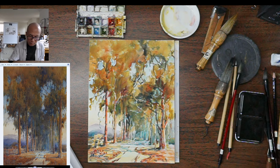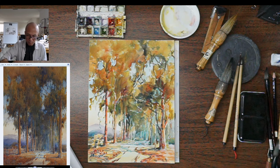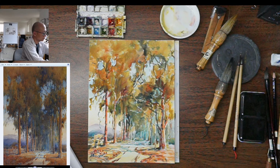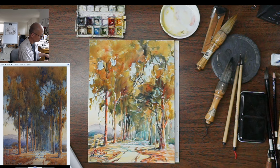Yeah, so some kind of hair dryer would work. What happens is that we'll put a color down and then it's drying a little differently than we want it to. So we'll put something else down before it dries and then they'll mix. It's tough.